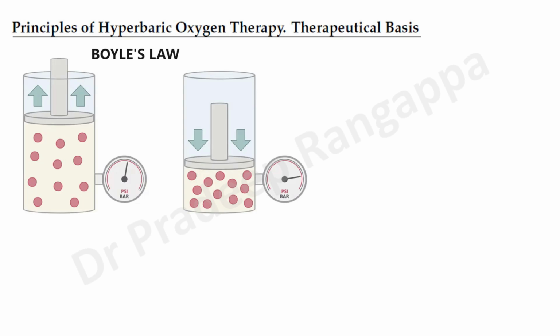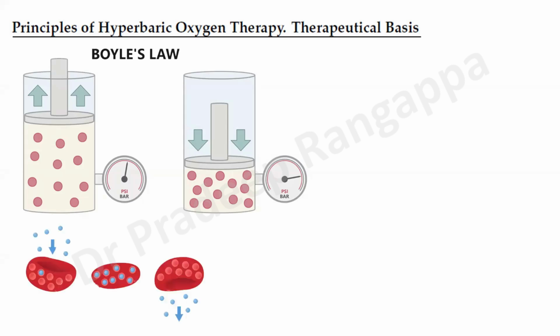So most of them have shown that increasing up to 3 doesn't show any benefit. So what it simply says is, you increase the pressure to more than 1 atmospheric, so the amount of oxygen in a given volume significantly increases. That's what Boyle's law says. So the density of oxygen increases in a smaller volume, so the dissolved oxygen also significantly increases in the given volume because of the increase in the pressure.